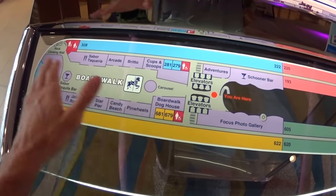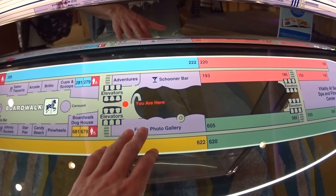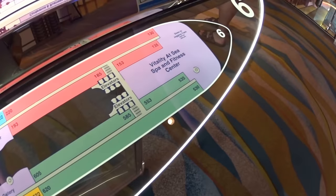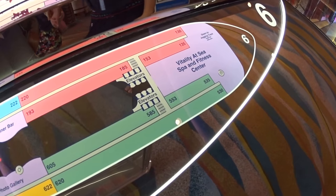We just got out of the aqua theater and boardwalk area. Right behind me is the photo gallery. We have the future cruise desk. And on the other end of the ship, we have the spa and the fitness center, which we're going to have a look at as well.